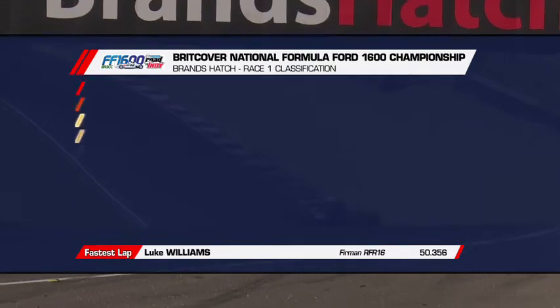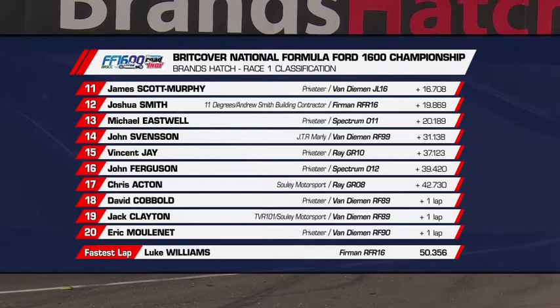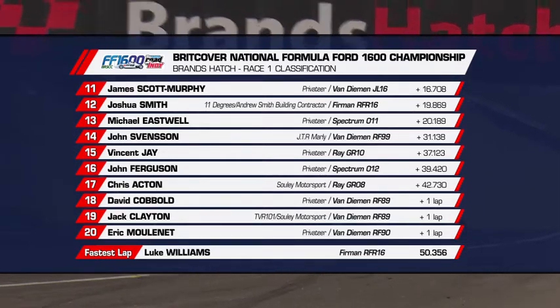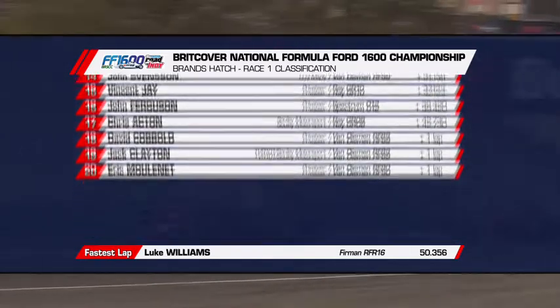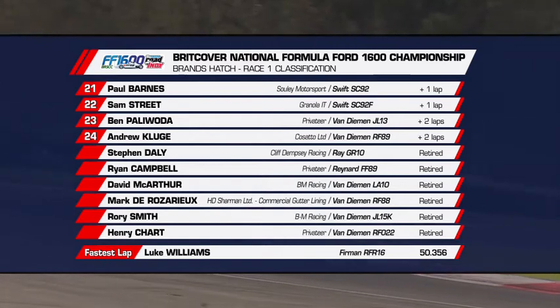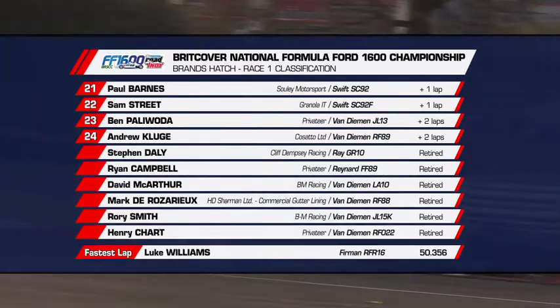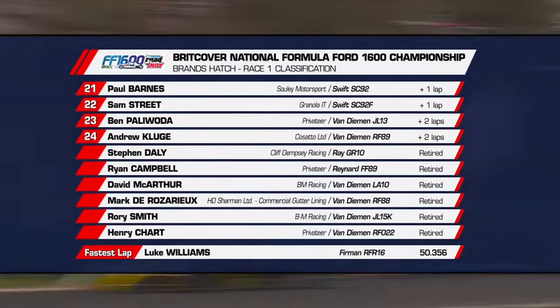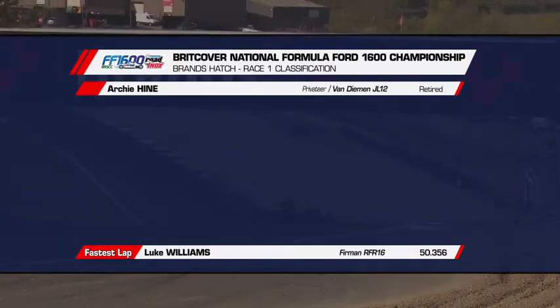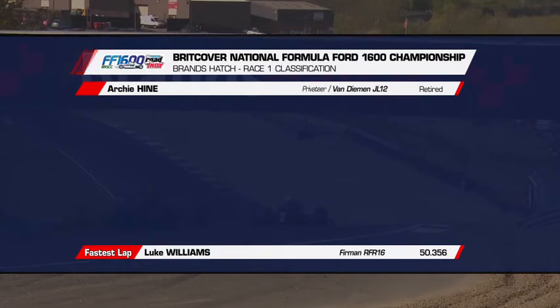James Scott Murphy comes 11th, ahead of Joshua Smith in 12th, Michael Eastbourne 13th, and John Svensson, after his spin, still wins the Clubman Post 89 class. Then Vincent Jay, John Ferguson, Chris Acton, David Cobbold wins Clubman Pre-90, then John Clayton, Eric Moulinet, Paul Barnes, Sam Street, Ben Palavoda, and Andrew Closure, the 24 finishers. What an opening race of the season, and you'll see that Lloyd has the top three on the podium, including winner Luke Williams.